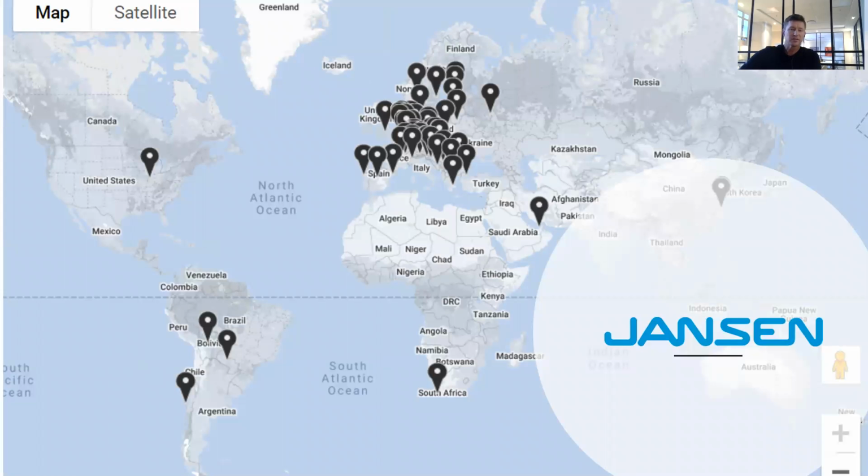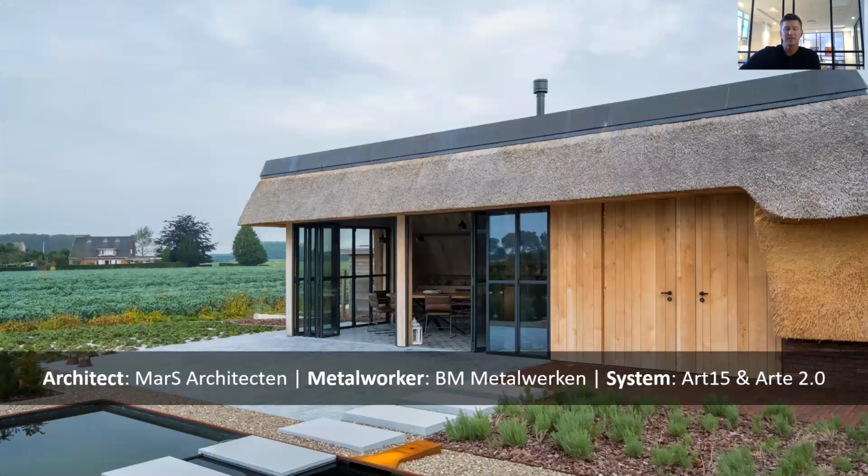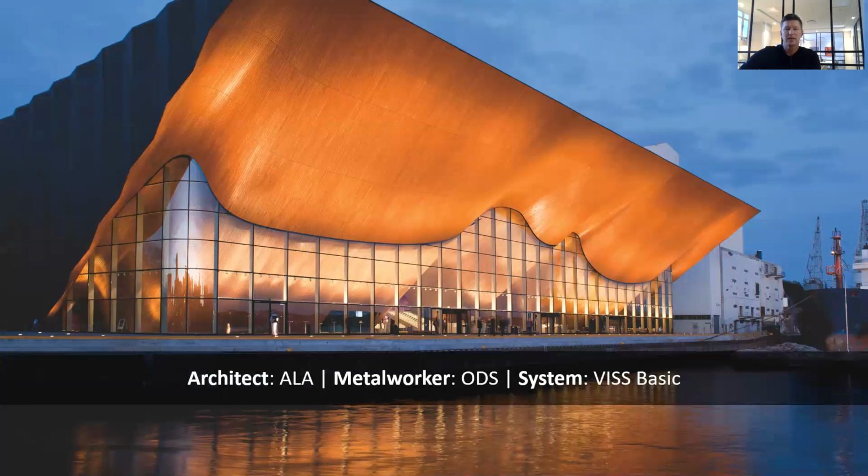Now, Jansen has got partners across the world, metal workers, many of them not shown on this map here. And I thought it would be good just to give you a quick overview of some of the work done by just a few of these metal workers. There's a beautiful systems showing the Art 15 and Artate 2.0. And the steel and wood always go together very well. Another one showing again the same systems. And here you can see the VIS basic system that we spoke about with very tall spans and slender mullions.